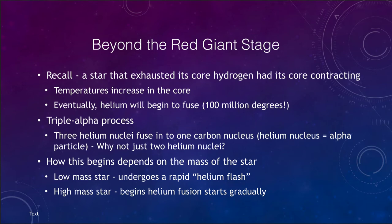First of all, let's review a little bit. A star that has exhausted its core hydrogen has a core that is contracting, getting smaller and smaller. And this is a very slow contraction, but it does increase the temperature. So the temperatures are going up, and eventually the helium will begin to fuse in the core. It takes temperatures of 100 million degrees to fuse helium.